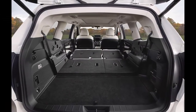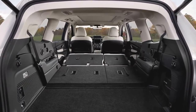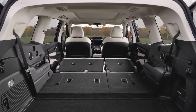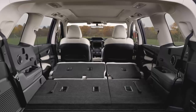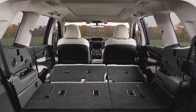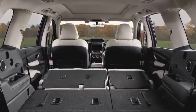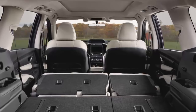Limited, starting at $39,970. This trim adds standard leather seats and the choice of a second-row bench or captain's chairs at no charge. Also standard on the Limited are adaptive LED headlights with high beam assist, 20-inch aluminum alloy wheels, keyless access with push-button start, and a power tailgate.